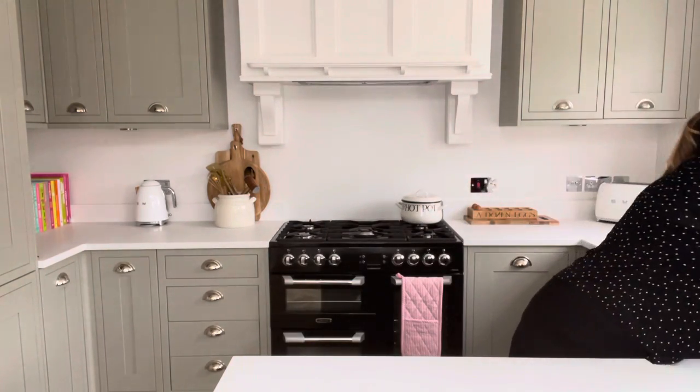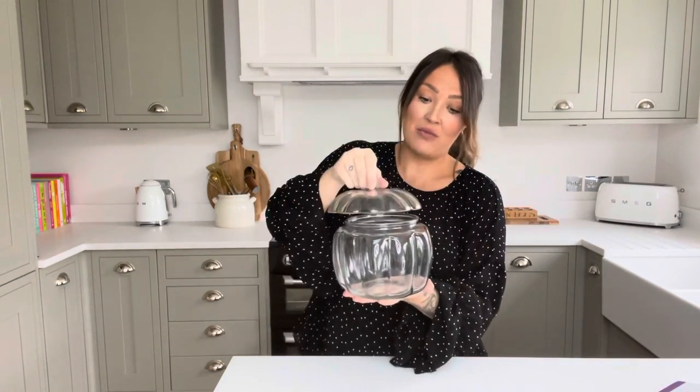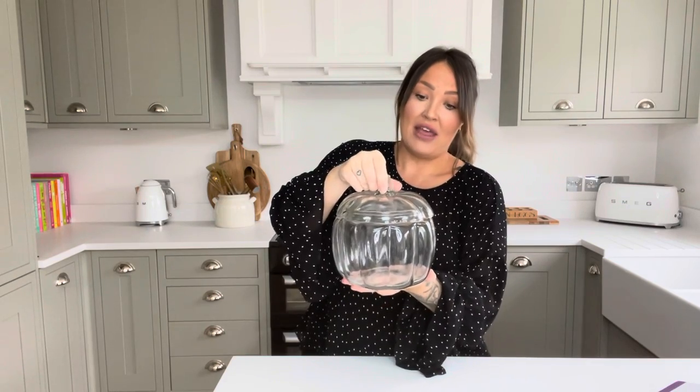So the first thing that I picked up was this glass pumpkin jar. Now I've seen these in some really expensive homeware stores. These were $3.99. I know, you heard me right, $3.99. So I actually picked up two of these, one for me and one for my friend. And it's just absolutely gorgeous.